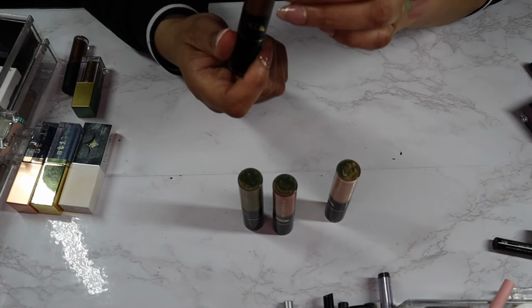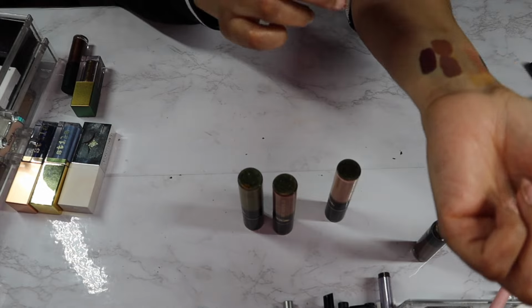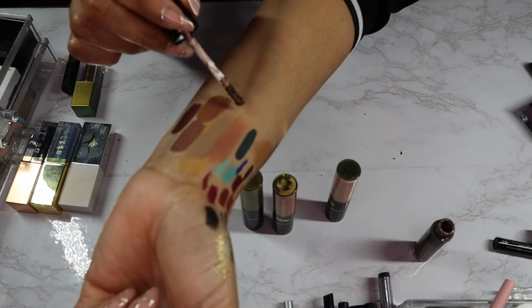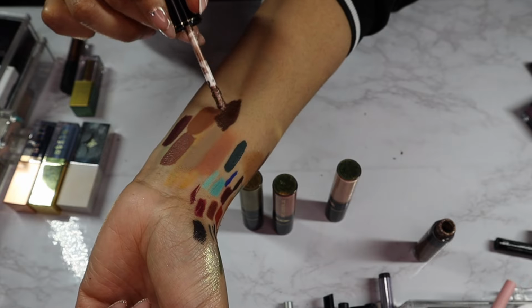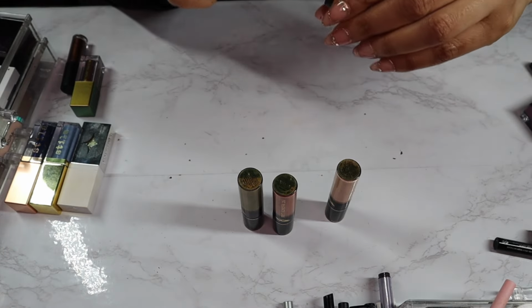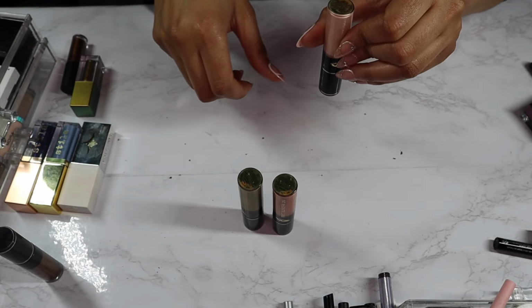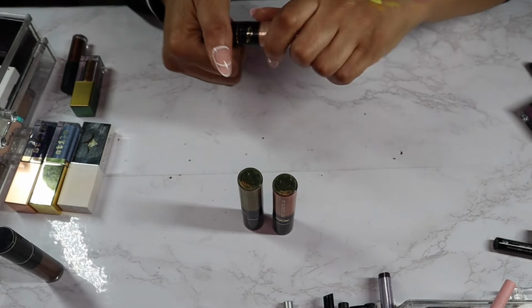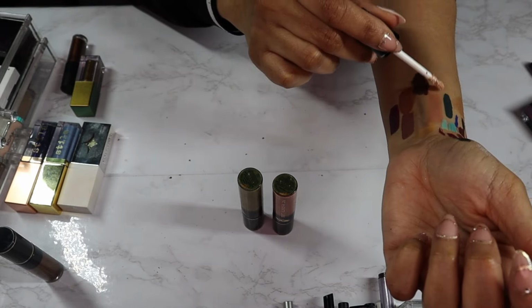So this one is Platinum Bronze. This thing is drying out along the edges, but it is what it is. So this is Platinum Bronze, very pretty. This one is Divine Champagne. I don't use this one as much. It's very light, a little too light for me.